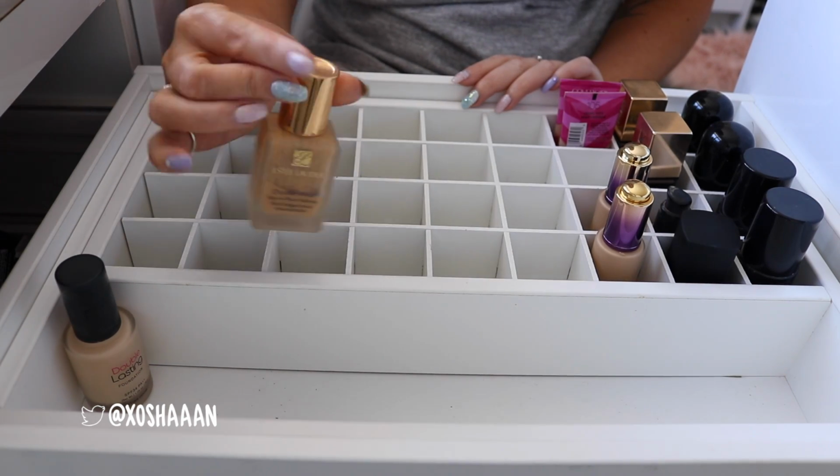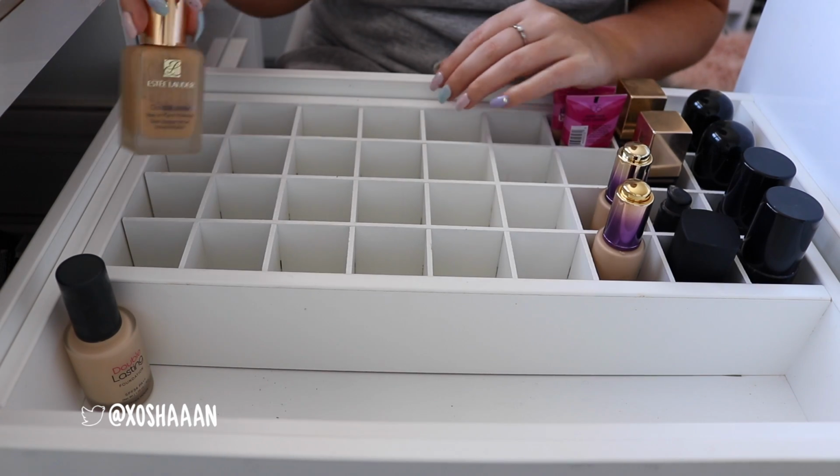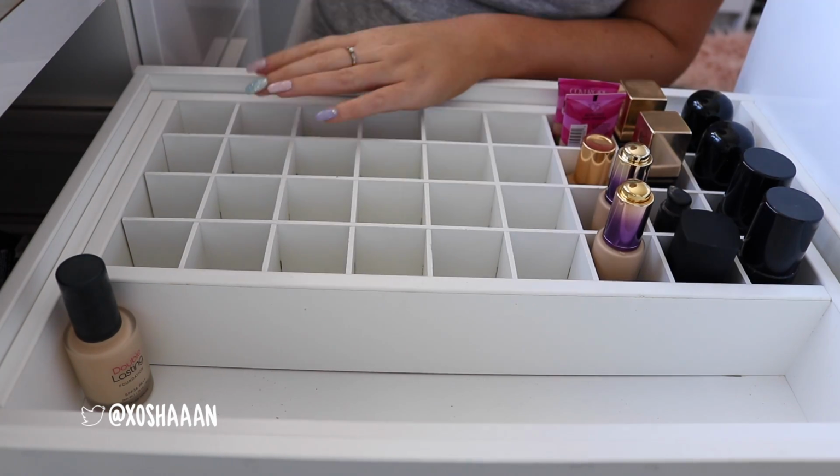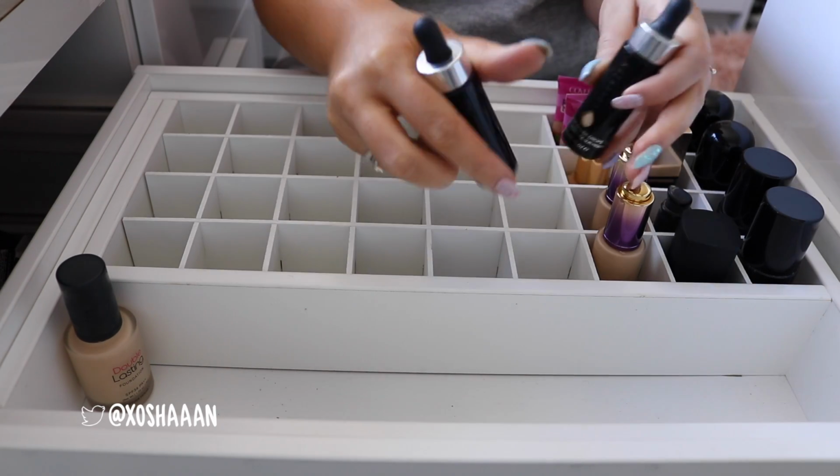I might keep it and just see if I can use the rest up though, since it's half empty, or more than half empty. I should just try to use it and get rid of it. What else? My Cover FX Custom Cover Drops, I'm keeping those full show.